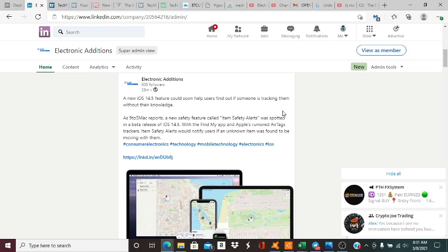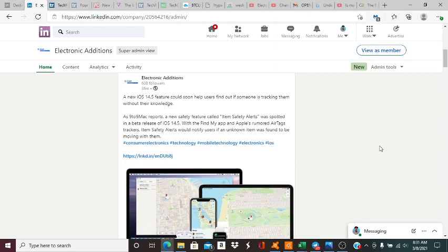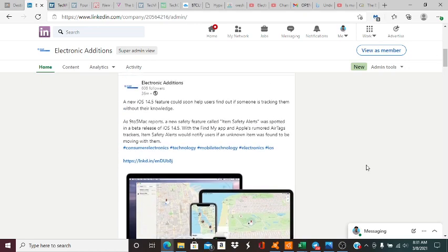This is very, very cool. So the feature is called Item Safety Alerts, right? So you can definitely find this on the new iOS 14.5, guys, for iOS devices, mostly all Apple devices, right? So if you're up to the new iOS 14.5, definitely check it out. And this one is a game changer, right? Because we all know we like privacy. Nobody likes being tracked by any company or any other individual, right? So this is something very interesting and you should definitely take into consideration if you have iOS products, iOS software for Apple products as well too, guys.